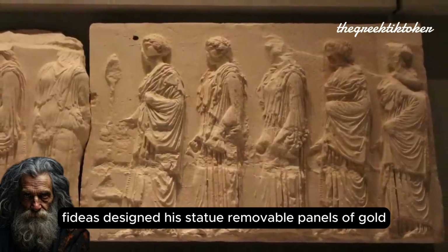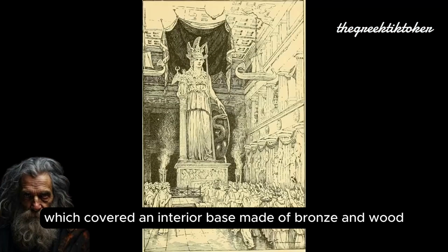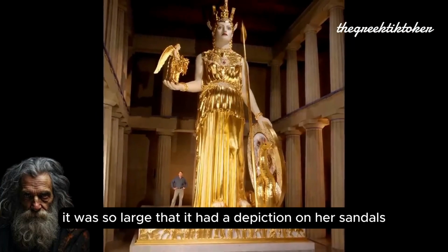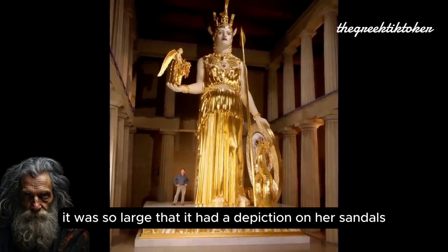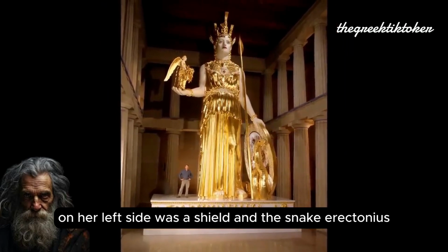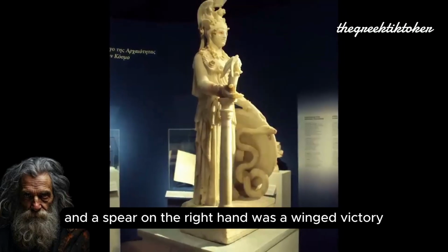Phidias designed his statue with removable panels of gold, which covered an interior base made of bronze and wood. When completed, it was about 37.5 feet tall. It was so large that it had a depiction on her sandals, which was the battle of Greeks versus centaurs. On her left side was a shield, the snake Erichthonius, and a spear.